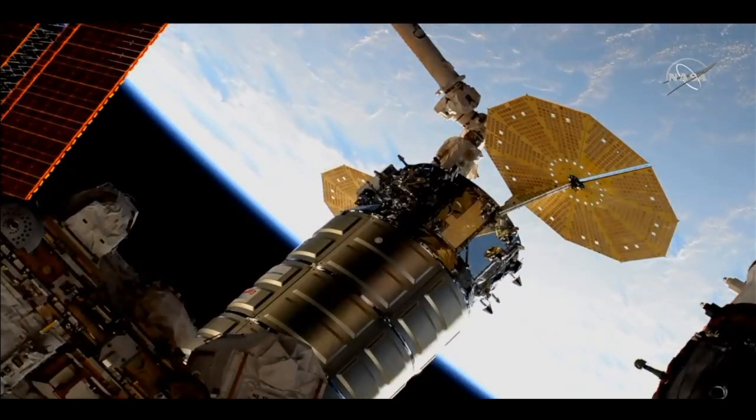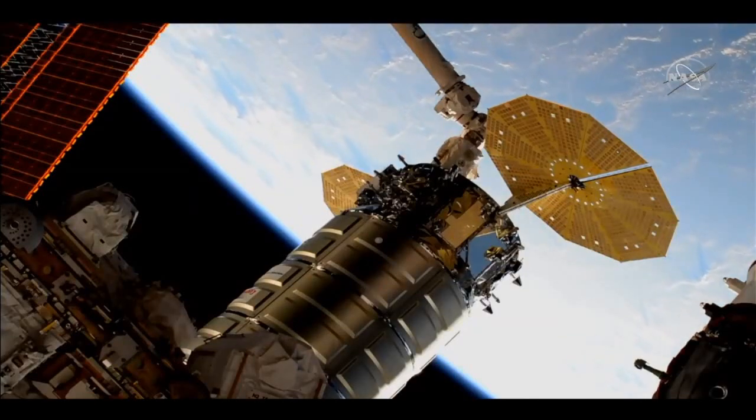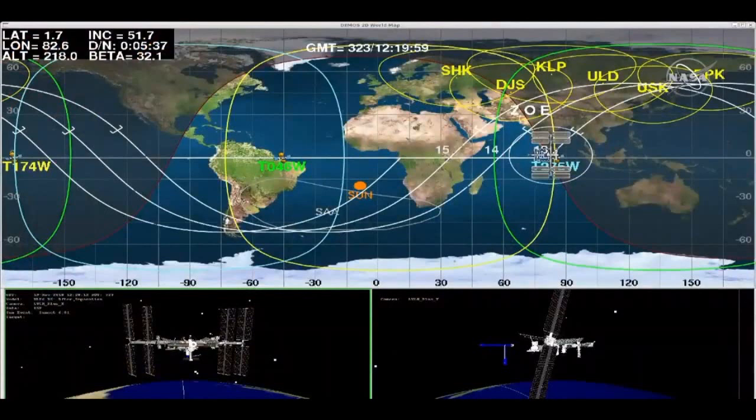The International Space Station is currently crossing the terminator line, meaning it is moving from an orbital daytime into an orbital nighttime, coming up on the Bay of Bengal. We'll start seeing our views of the Earth and of the spacecraft get a little bit darker as we cross into this orbital nighttime.